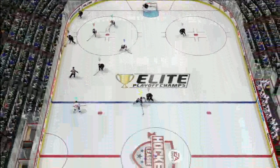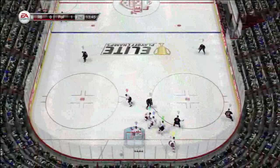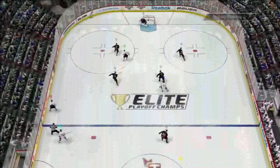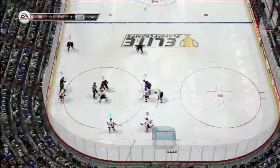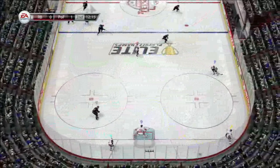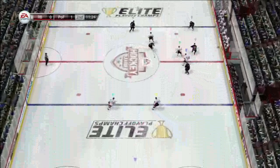Slager. And a good pass up the sideboards to Jacob. Could score. Great move. Checks him with a poke check. Gains possession in behind the net. There's the whistle on the icing call on the touch. They'll keep the offense rolling here. He finds that loose puck. Mickelson, poke check, center ice, puck rolls free. To Doughty.